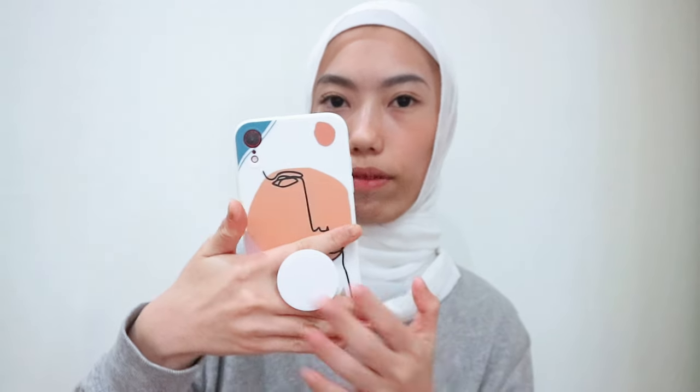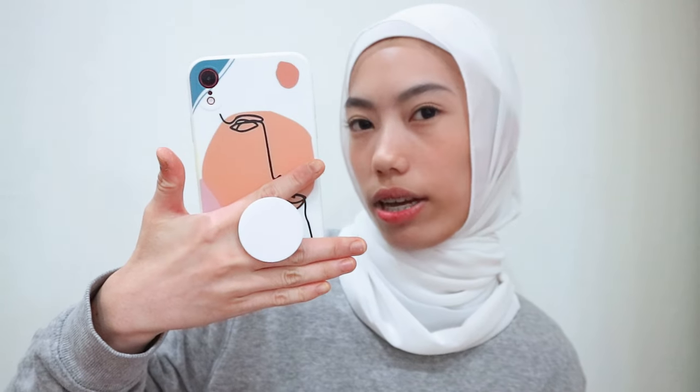It's very important for me because if I hold my phone like this, it will fall out like that, you know? So if I have this pop socket with me, I just grip my fingers like this and it won't fall out. Just for safety purposes, and yeah.